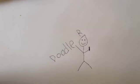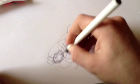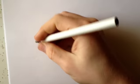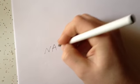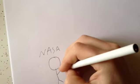But how do radio communications work? Well, let's go to the doodle board. Alright, so here's NASA right here. Draw a little NASA guy.